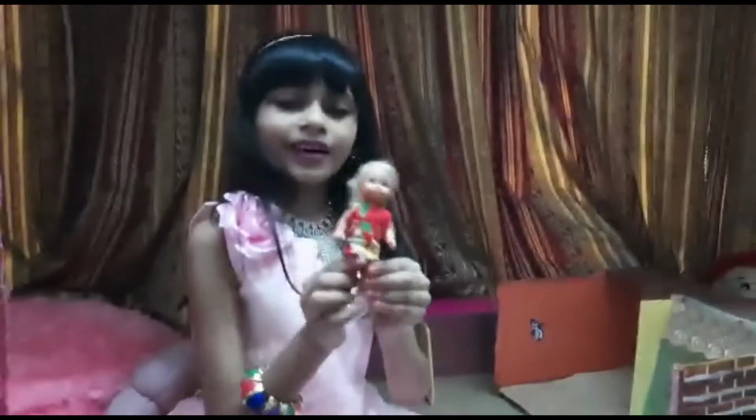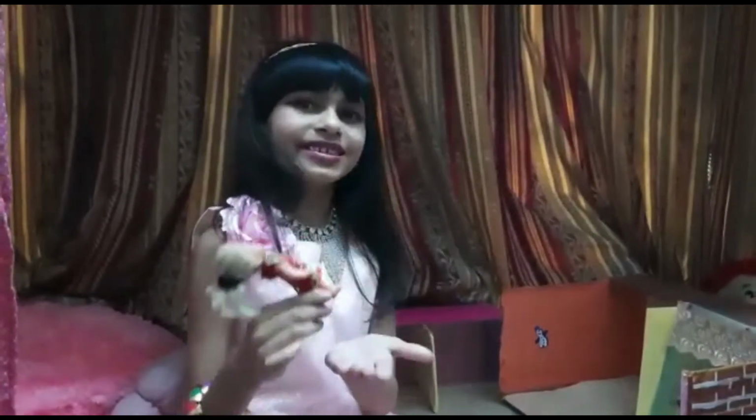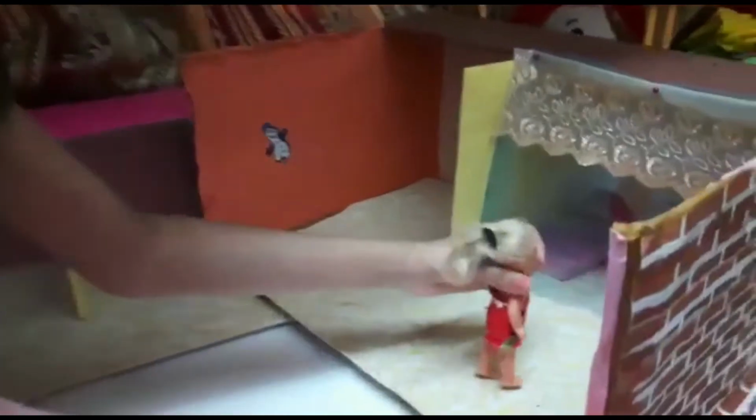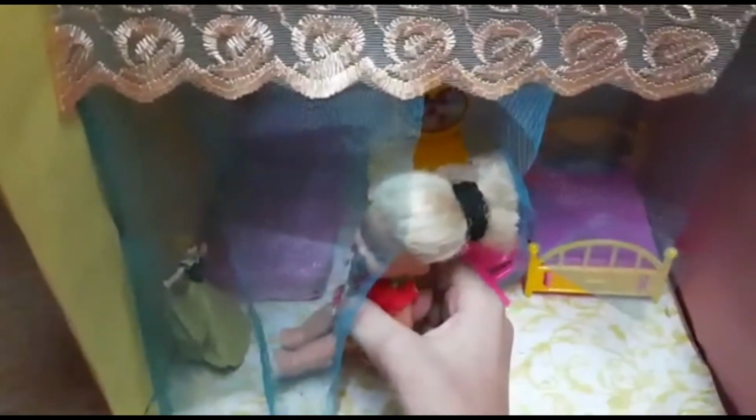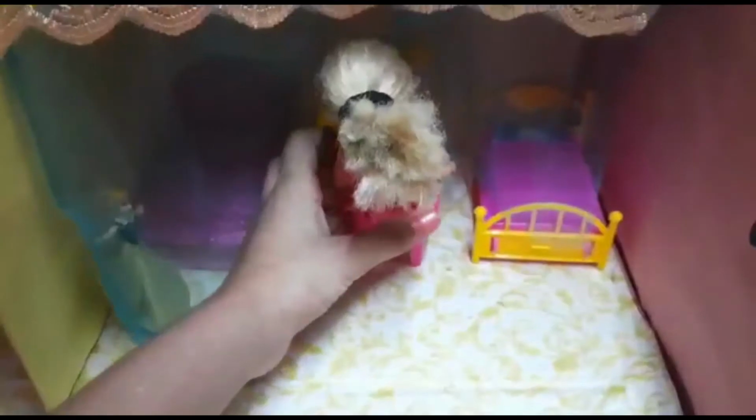Now it's time to show our doll what we have done to the bedroom. Whoa, such a cute Mimo sticker. Oh, my bedroom is so cool. I love it. Oh, and my favorite doll is right there. I love this. And a makeup table. I'm going to sit in there. I love it.